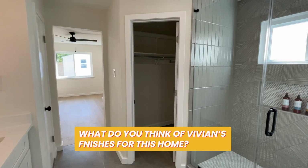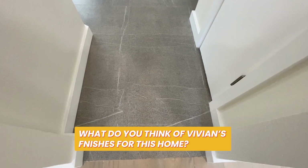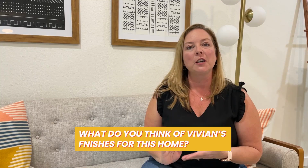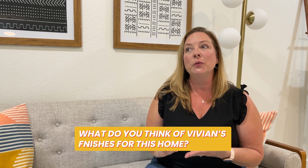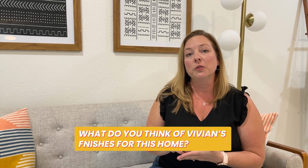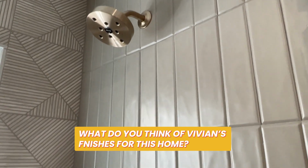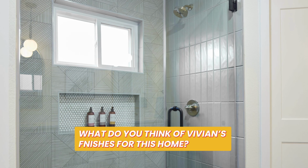It doesn't really. In the primary bathroom, Vivian has chosen some really beautiful tiles for the floor. They're large format and very dark, but with some white veining for interest. And then even though a lot of the tiles in the shower are more of a traditional style themselves, she's arranged them in a really modern style by doing a vertical stack.